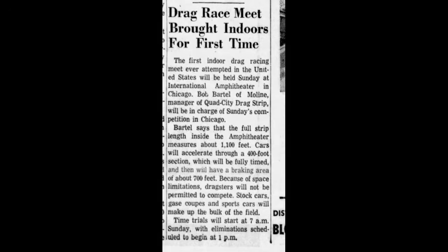Newspaper announcements for the first-ever event began to hit in December of 1962, and they came with some information on how the events would be run, the course dimensions, and who would be running them. The Chicago Dispatch, December 27, 1962. Headline: Drag race meet brought indoors for first time.